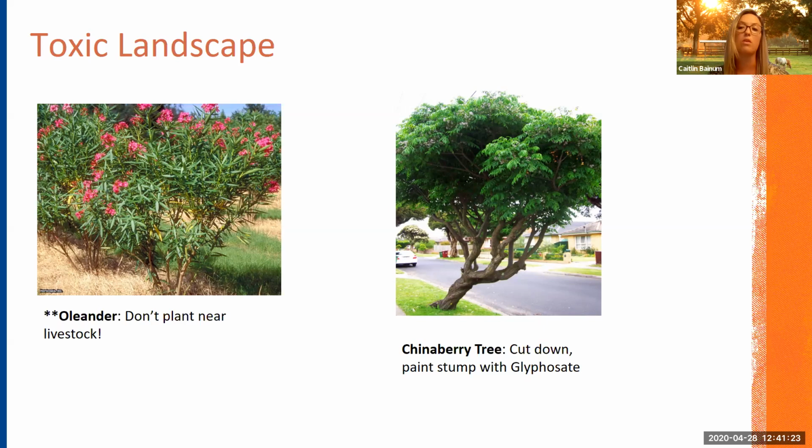So the first one is oleander. They're beautiful, they come in all colors. They're not for livestock. Don't plant them near your livestock. We've already talked about Chinaberry. This is a larger Chinaberry tree in a neighborhood. Again, it might not pose a huge risk to your livestock if they're not going to be in a pasture, but I still would steer clear of it if I had the chance.